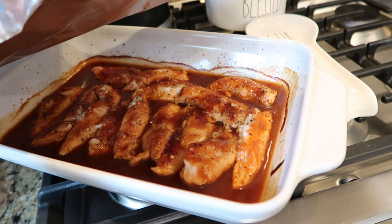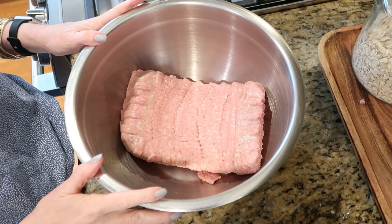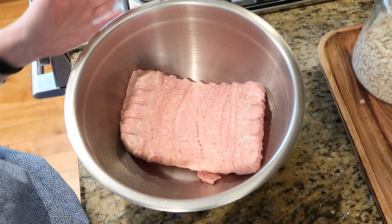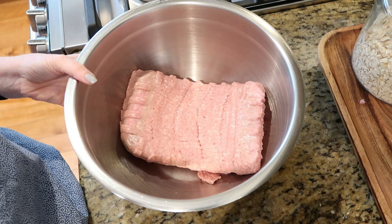So I'm gonna be making some meatloaf today for dinner. It's going to be especially for my oldest son, whose birthday is today, and meatloaf is his favorite. So I have about 3 pounds of ground turkey in this big bowl. But first we are going to puree some green pepper and onion and carrot and make some homemade breadcrumbs.